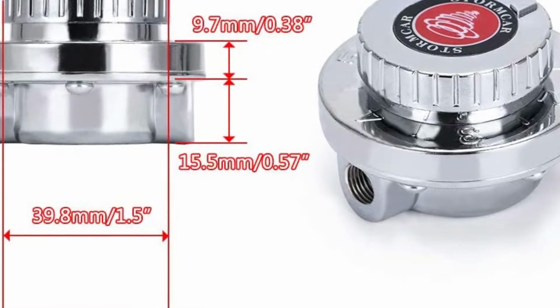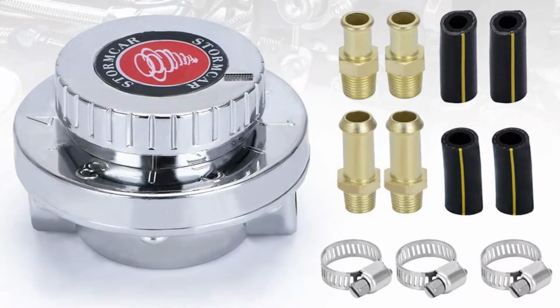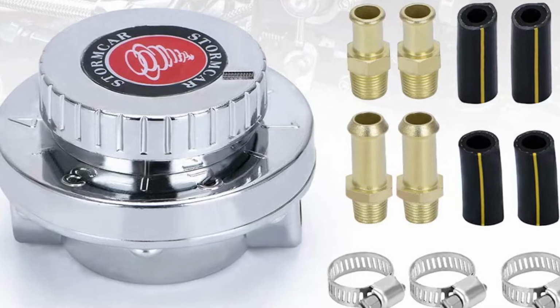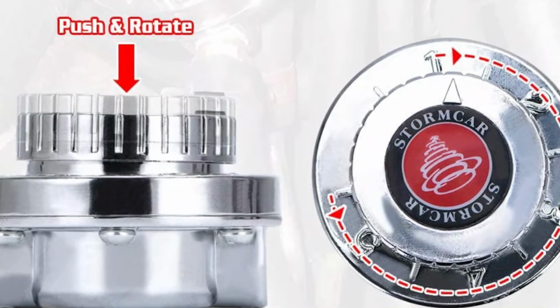The inlet and outlet ports come with standard threads which can fit an 8 hose perfectly. The pressure regulator is also provided with hose clips that clamp the hose to the ports and avoid any kind of fuel leakage. The kit also comes with a carburetor which is compatible with this pressure regulator. The adjustment of pressure is done by rotating the knob on the pressure regulator body.